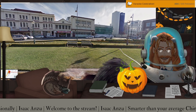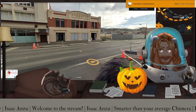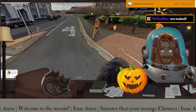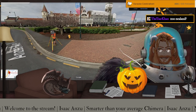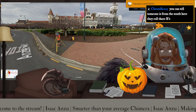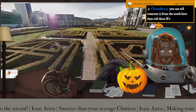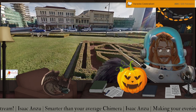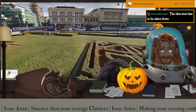Pretty cool. Oh, there's Cadbury. Oh, wait a minute. This is a picture from 2023, and they're doing reconstruction now. But if you go over here, it's a picture from 2017, and you can see the Cadbury factory. Oh my gosh, you're like traveling through time. The silos were the last to be taken down.